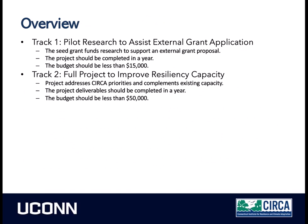There are 2 tracks in the 2024 cycle of the grants. Two different things separate these tracks: first is the topic and the scope, and the second is the amount of the grant. Track 1 is a pilot research to assist an external grant application. If you're looking for an NSF or another national grant and need time to do preliminary work and research to support your external grant proposal, this track is for you.